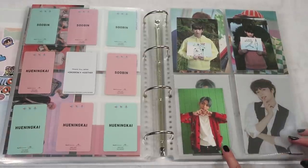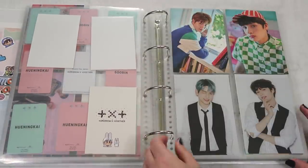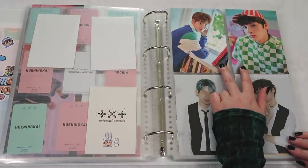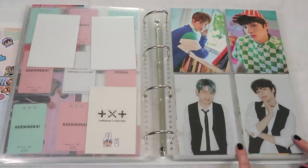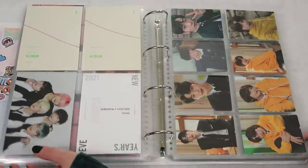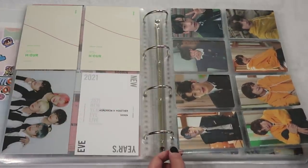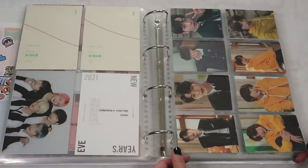And then this is Subin's Blue Hour broadcast, which is so cute. Okay, and these are their postcards in the first hour photo book. And then this is their postcards for the New Year's Eve little dash thing. And the group PC. This is their fan live stuff, which I have cards to trade to try to get all of Subin's. Please trade with me.